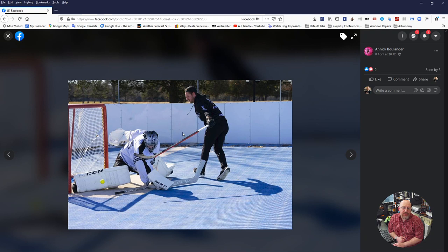So here we have a beautiful exposure, fantastic story. We have the goalie and the player who are both completely frozen. It's a stop action.